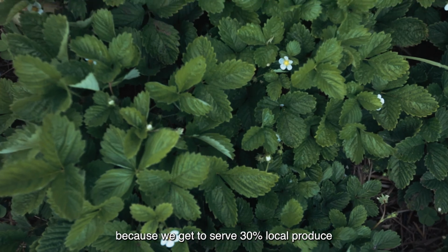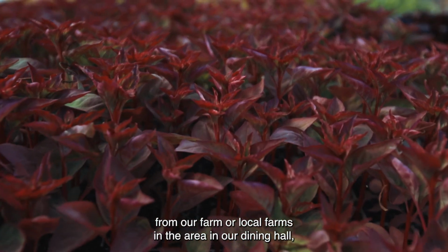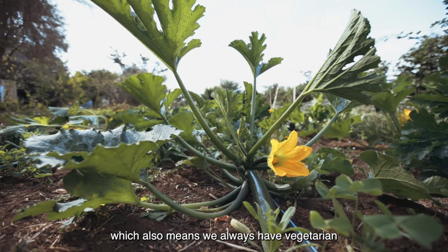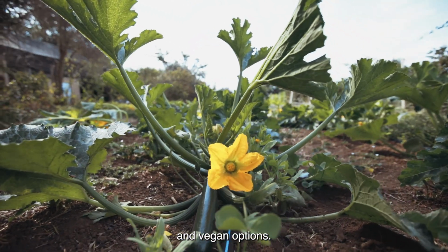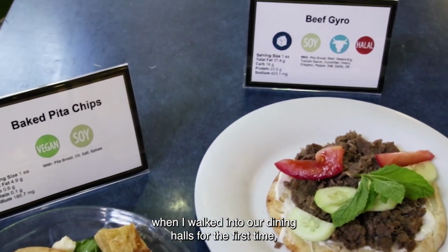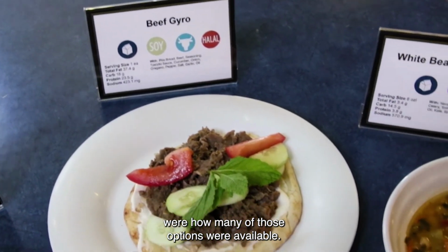I mentioned before we have our own 30-acre farm at the base of campus, which is really amazing because we get to serve 30% local produce from our farm or local farms in the area in our dining hall, which also means we always have vegetarian and vegan options. And it was actually something I was really surprised by when I walked into our dining halls for the first time, how many of those options were available.